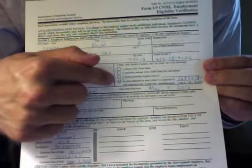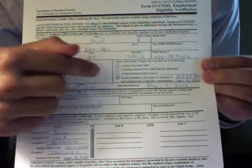Then in the next section, you're going to check the last box right here. It is an alien authorized to work, and your number would be the number on your I-94 card, and then the expiration date would be the expiration date on your visa, which is maybe September 2nd, might be September 30th, so fill that in there. Then sign on this solid line right here and put in today's date right here.